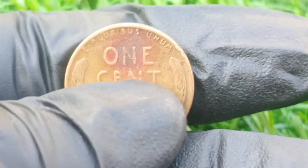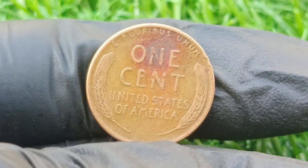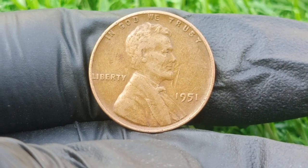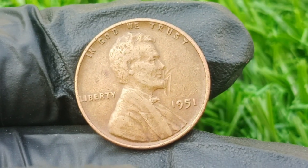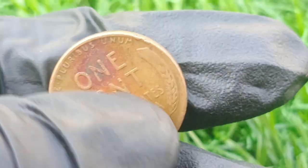keeps serious coin collectors awake at night, staring at the ceiling, wondering if somewhere out there, in an attic box or a forgotten piggy bank or a dusty drawer in a house that nobody has cleaned out in 40 years, one of these coins is sitting completely unrecognized, completely unappreciated, and completely worth a fortune that would rewrite someone's entire life story in a single afternoon.